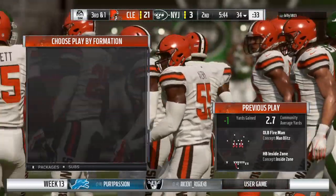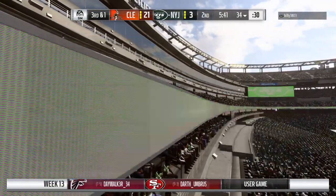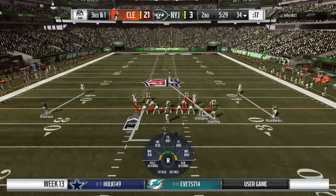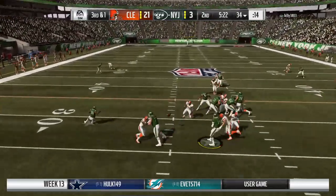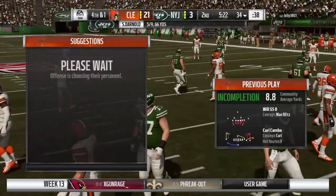With the struggles we're seeing up front for the offense today, they've got to think about changing up their play calling. Some screens, some draws, some quick-hitting plays in order to try and supplement the run game. You don't totally abandon it, but you try and give it a little bit of help. Darnold will throw it on 3rd and 1, and that is incomplete. Sometimes it's just not your day.